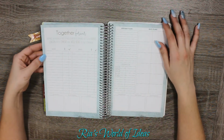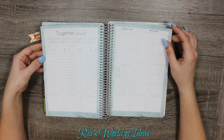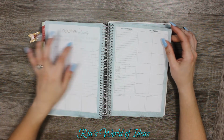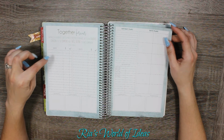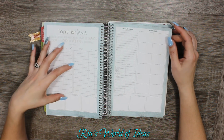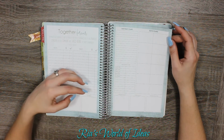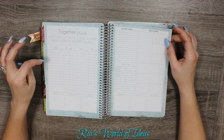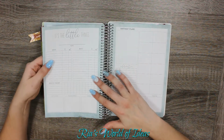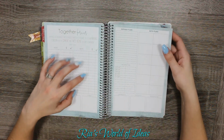The next page is Together Forever, Happiness in Marriage, Not So Much a Matter of Romance as is Anxious. I was reading that, but anyways. The needs and wants of the family. I think this page is for you and your husband, because it says birthday plans, so I'm guessing this one is for the person that owns the book. Yes, this is for the person that owns the book.